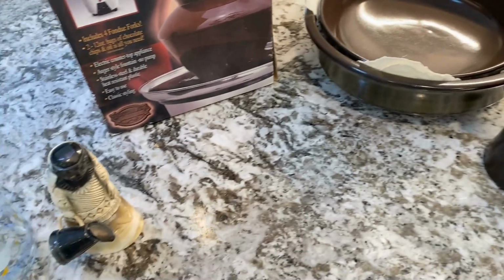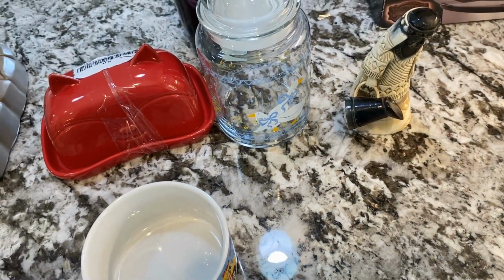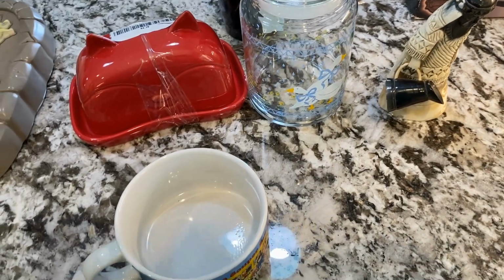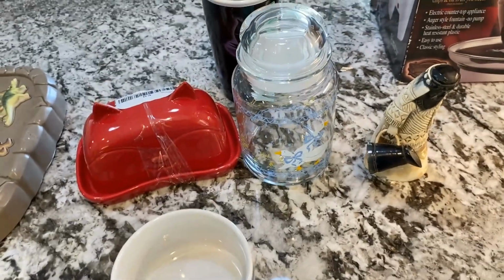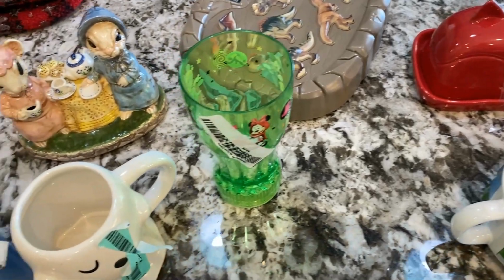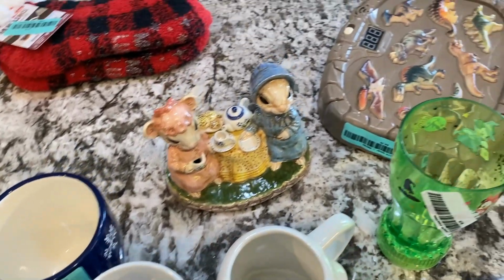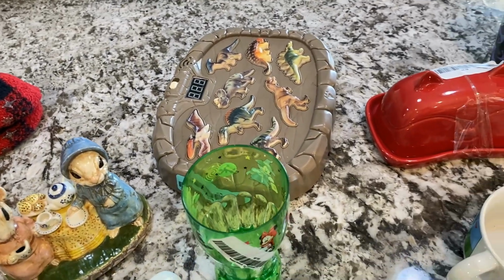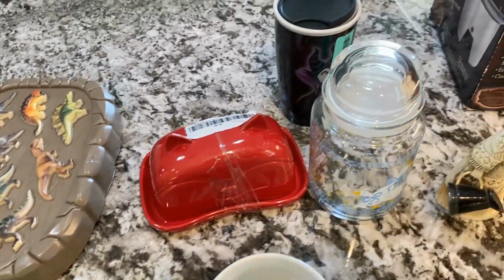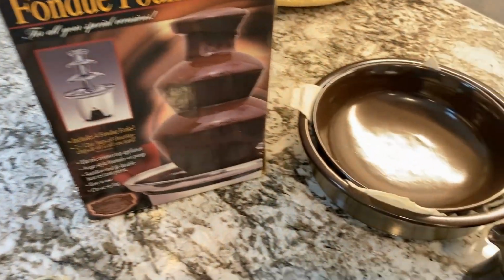So super cool. Thanks so much for coming along with us and for shopping with us and enjoying what we find at the store. We go in not expecting anything at all. We just go and see what we can find and see if we can find some cool stuff. And we usually do find at least one item that we bring home.